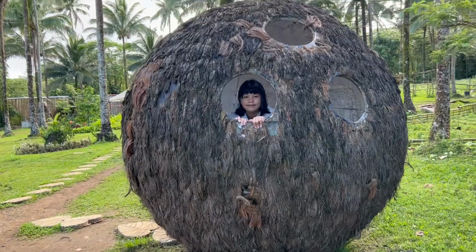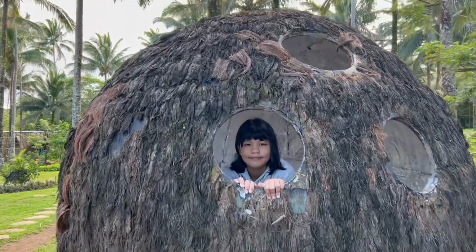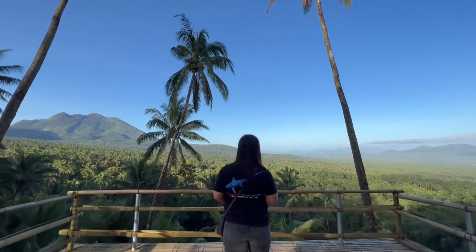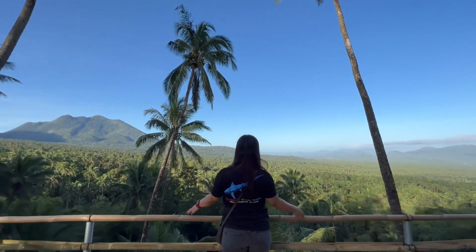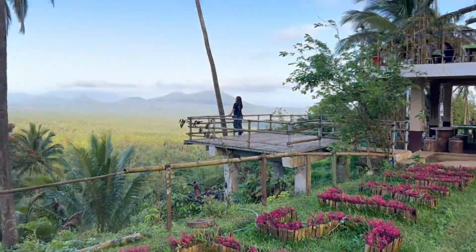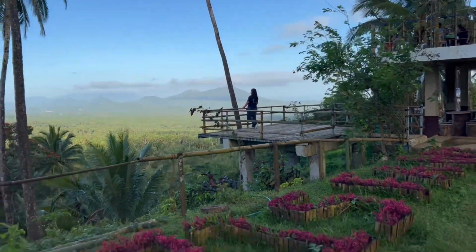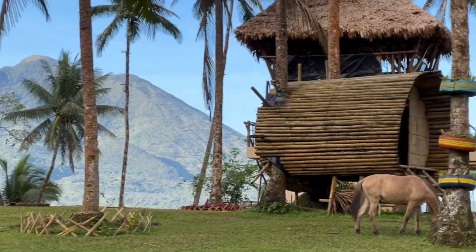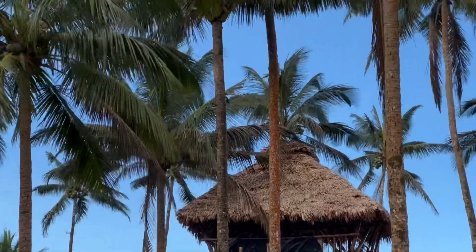So guys, if you're going to ask me if I will be recommending this place, definitely. Napakaganda niya. If you're into nature, perfect tong place na to para sa'yo. Ang ganda ng view, ang lamig ng simoy ng hangin, madaming spot to relax, mababait ang staff, okay yung food, so sulit talaga ang binayad mo.